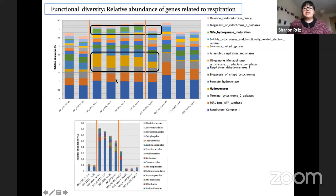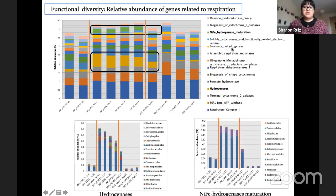And also we had the chance to look into a further level to try to find the link between the genes and where they come from. We were able to track it because the MG-RAST data allow us to do it. And we found that the genes related to hydrogenases came from organisms related to the order Burkholderiales. And also the genes related to hydrogenase maturation processes were related to Burkholderiales activities, the Burkholderiales order.